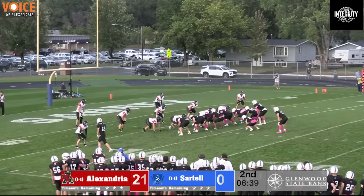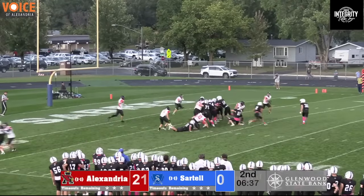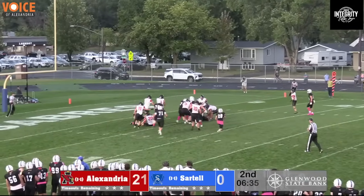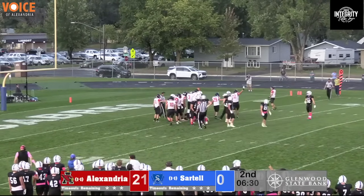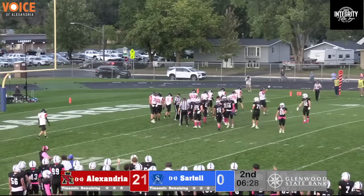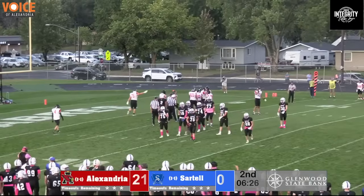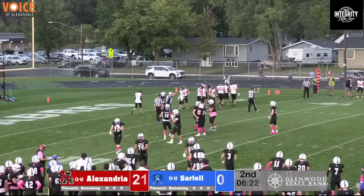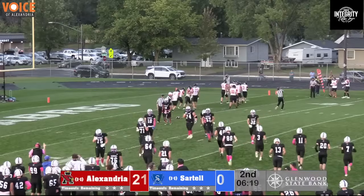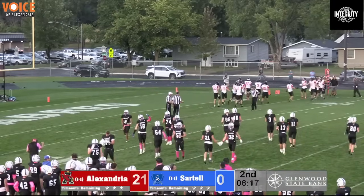Alex Bird is under center here. And it's going to be a delayed handoff. Nope, Bird's going to keep it. Turns the ball in. Oh, man, yeah, it's close. I don't know if he got it. Jack Morissette's waving his right hand saying, we've got the football here. The Cardinal defense feels it got the turnover on downs, and that is the case. So Alexandria does get the 4th down stop.